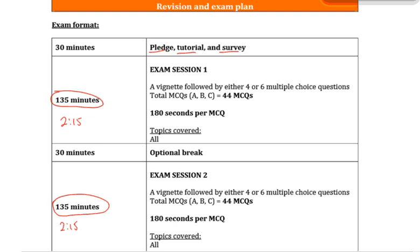Now, in the past it used to be 6. They're moving down all the time. I think the eventual aim will be that each vignette will only be followed by 4 multiple choice questions. But in the meantime, there's still going to be a mixture between those 4 multiple choice questions and 6. But what we do know is certain things. Number 1, when you look at the multiple choice questions, it's going to be A, B's, and C's. So that's a given. That's something that we know.